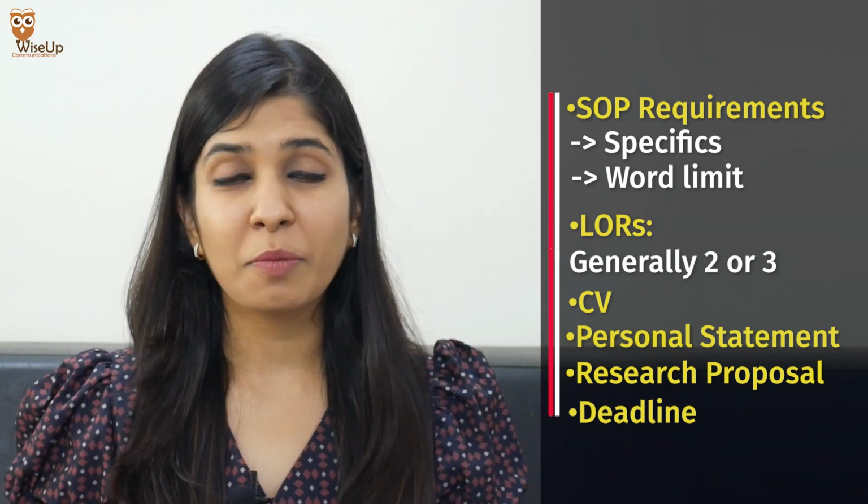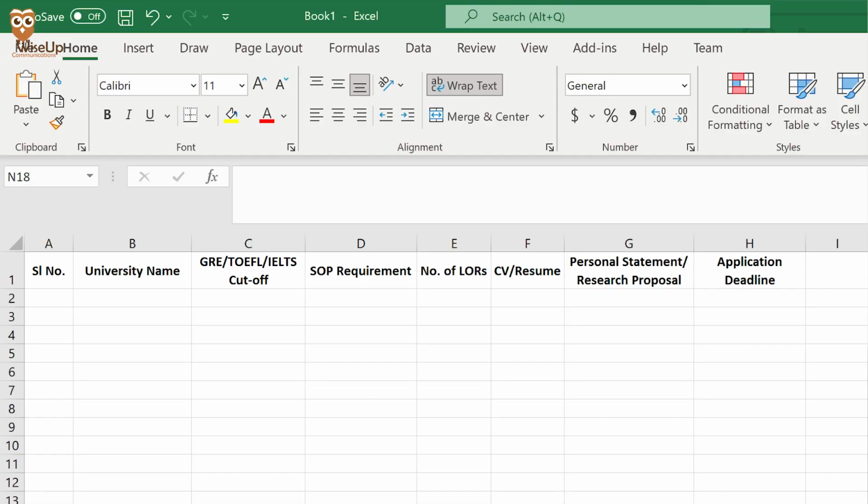Once you have this information, make sure you put everything down in an Excel sheet so that you don't forget these things and you don't have to go back to the university website to look for this information, because searching all these things on the university website is actually a hassle. So you don't want to repeat these things again.